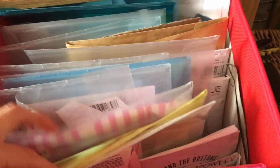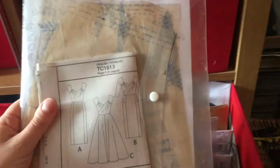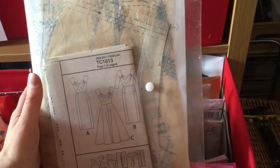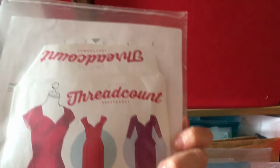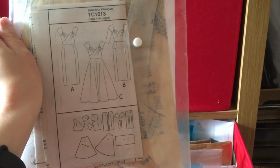So for instance, let's look. So this was the dress that I made for the dressmakers ball last year, but I adapted it a lot for maternity, because at that point I was 8 months pregnant. And you can see I've got my fitting notes in there, and the envelope, and I try and keep them all relatively organised like this, so that seems to work pretty well for me.